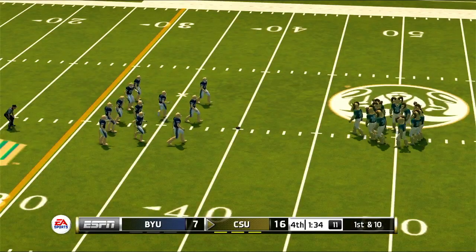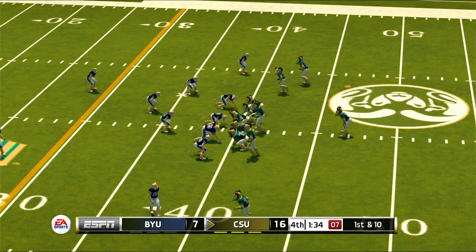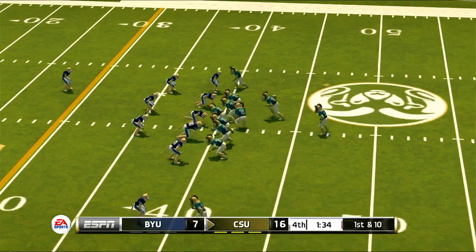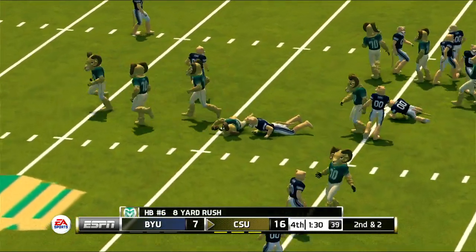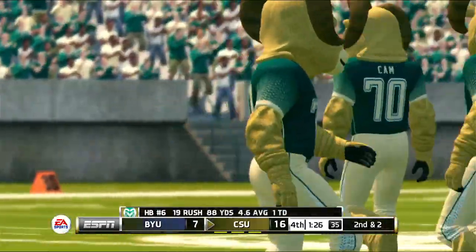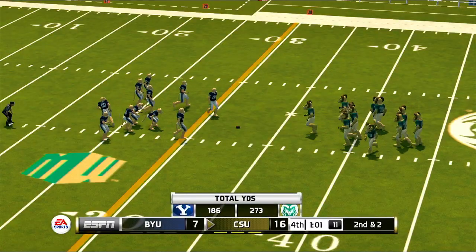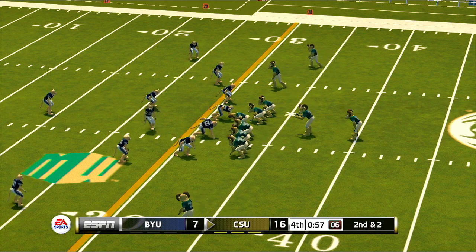First and 10. Ball on the 40-yard line. Gets out to around the 32. That's a deal. That makes it second and two. Let's go, defense. Let's go, defense. Under a minute left.